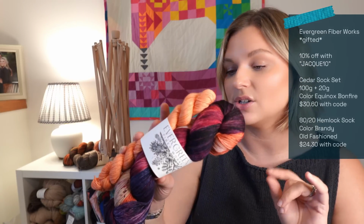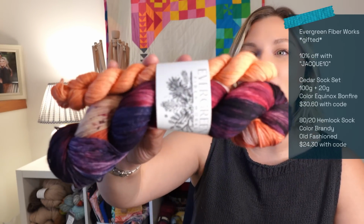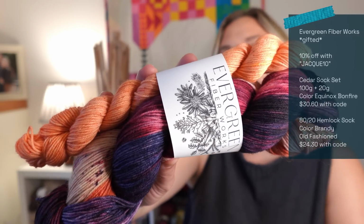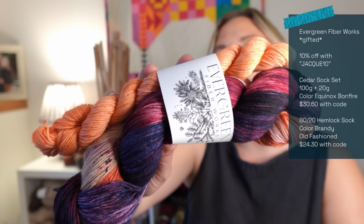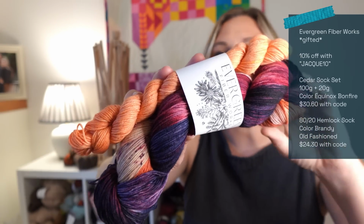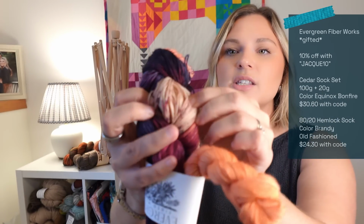This is their cedar sock set, and the colorway is Equinox Bonfire. I love this yarn so much. I am going to be knitting this into a pair of socks during our Fall Feels Knit Along. And what I love about it is it just looks so fall, but also so Halloween-y, you know, just a little bit spooky.